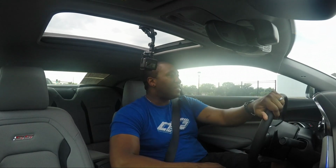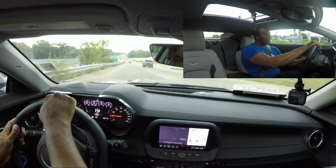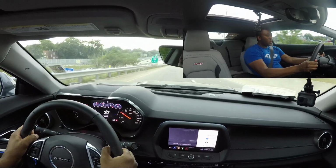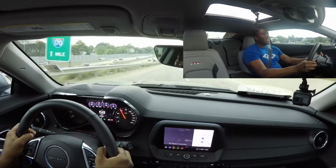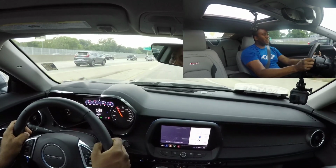So I'm gonna do one more pull as soon as I get back on the highway in this, and I am going to manually shift this car and see how that goes. So let's just wait for the traffic to die down and for the light to turn green, and hopefully, oh, this truck's in my way. Gosh darn it. Break the wheels loose. Very easy to break the wheels loose on this.